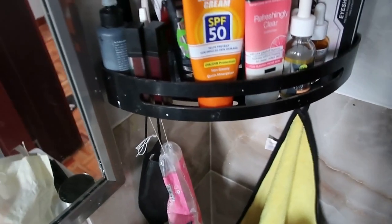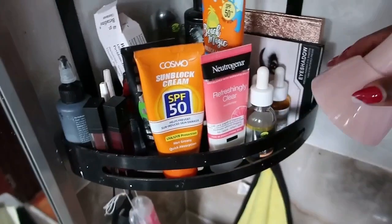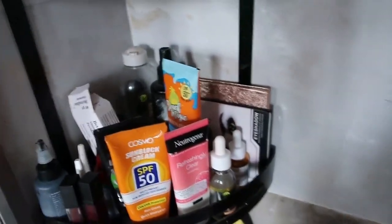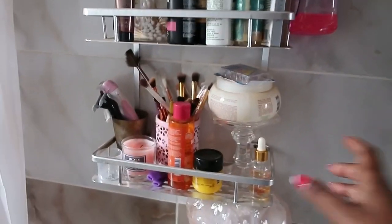But yeah, and this is supposed to go. Let me put it here. It's my toner. It's going to go there. And this brush, I'm gonna look for a space, because there's space still here. This is my hair. So this place also looks much more organized.